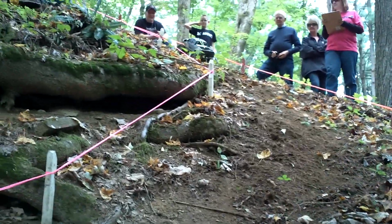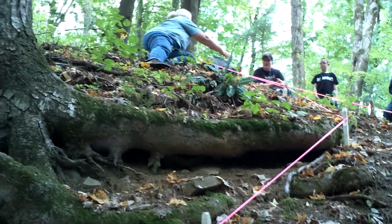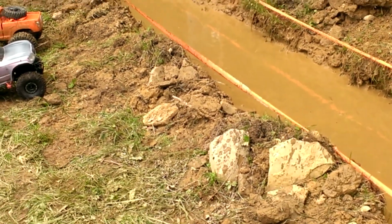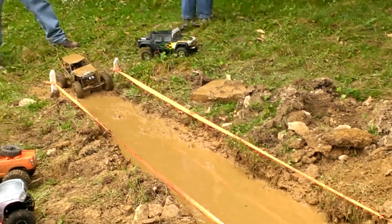I guess I should have climbed up the hill. Straight ahead, man. You got it. All right, Mark. Maybe not so much throw this one. Just as much. Okay, do it all.